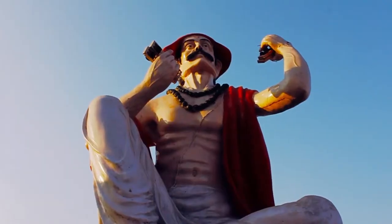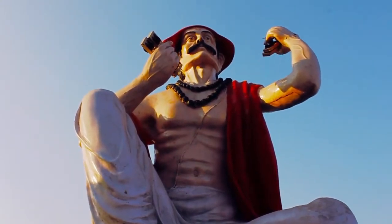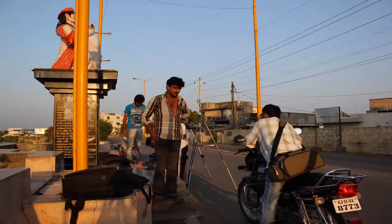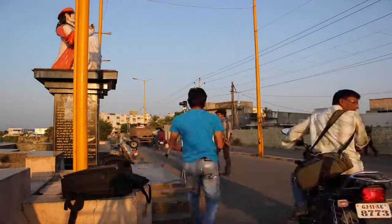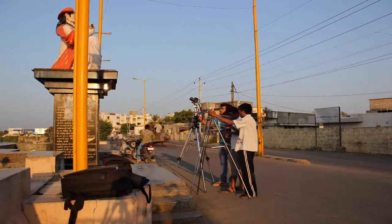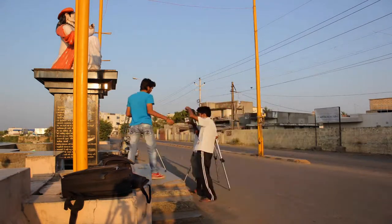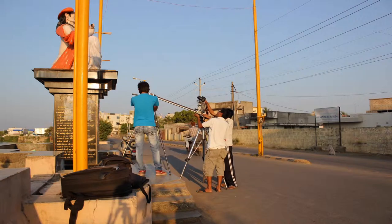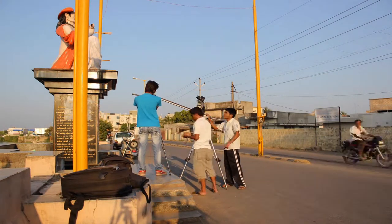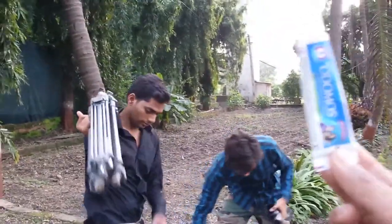For the opening shot of the trailer, we took shots of the Narsingh Mehta statue from different angles. We bring all the necessary things with us whenever we go out for shooting.